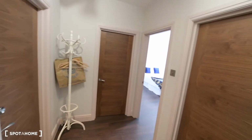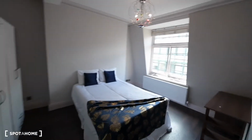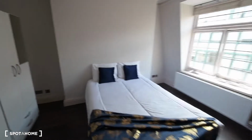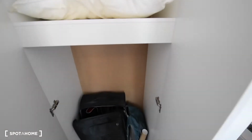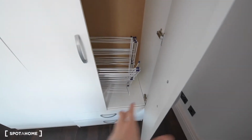And here we have rooms 1, 2, 3 and 4. The one that's available is number 3. As you can see, it's really spacious, bright. It's a really nice bedroom. We have a wooden floor here. There's a radiator there, and we have 2 wardrobes, just regular wardrobes. There's also a mirror here, and a couple of drawers at the bottom.